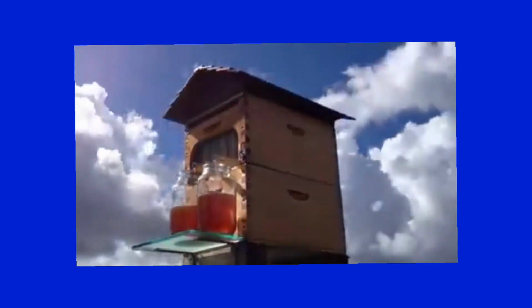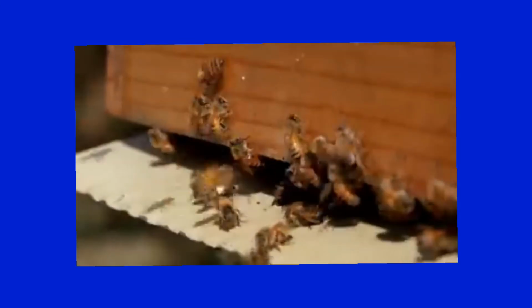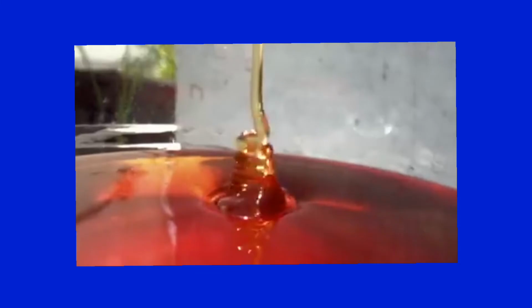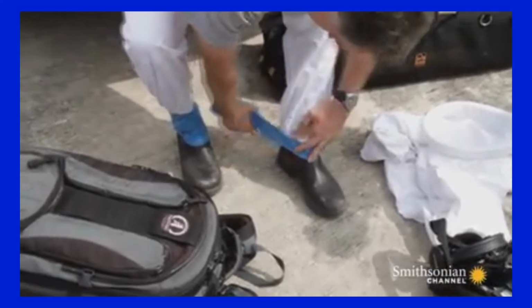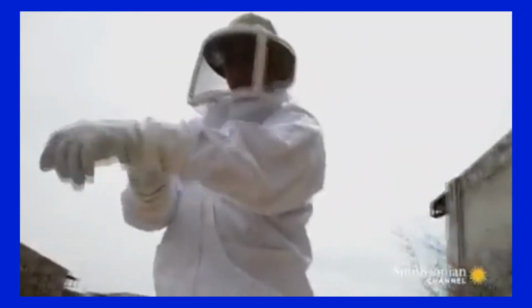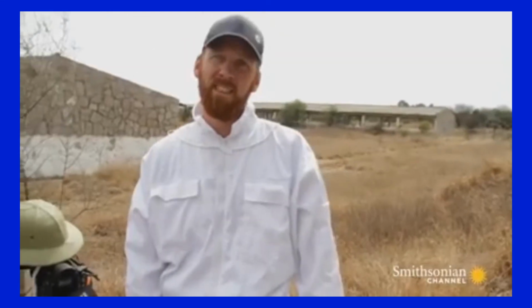We have evolved alongside the honeybee in a symbiotic relationship. We care for them, they pollinate our crops, and of course, make lots of delicious honey. But getting the golden nectar is hard, so everything is taped, all the zippers, the legs to the shoes, everything where a bee could crawl in. And why do they call them killer?